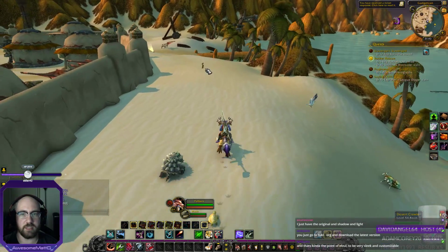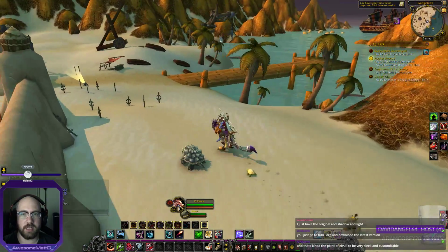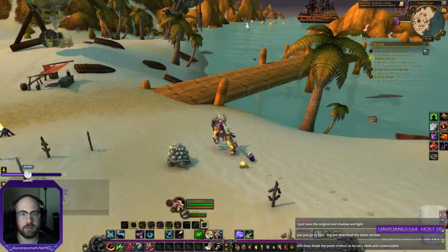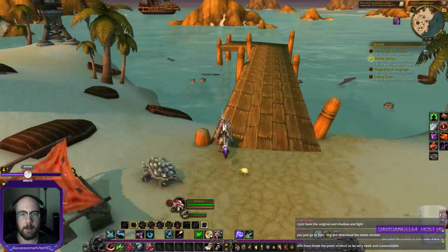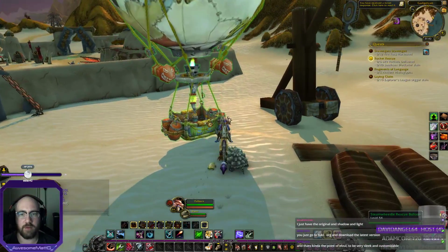Being very sleek and customizable. It didn't look customizable at all to me, but I didn't actually try it, so that's fair. I have to get into this thing.